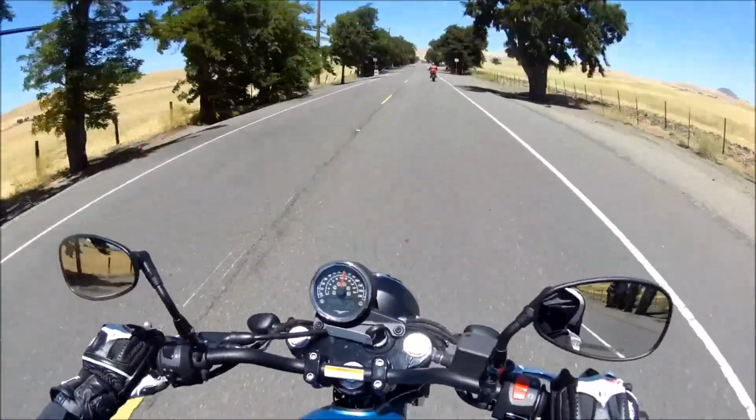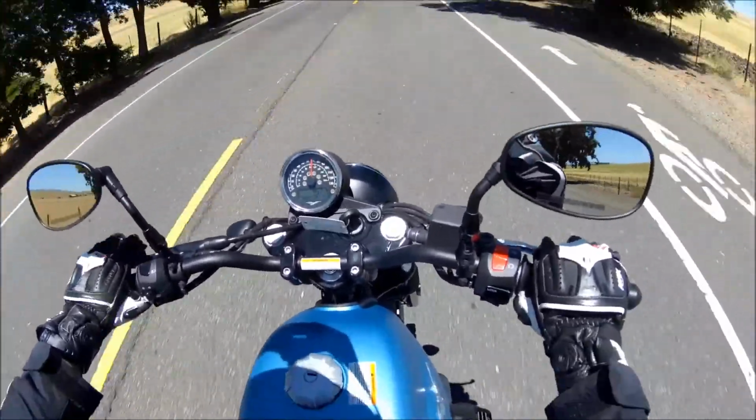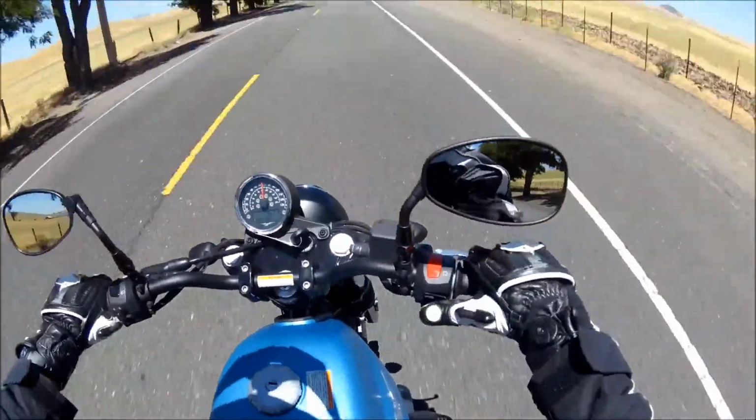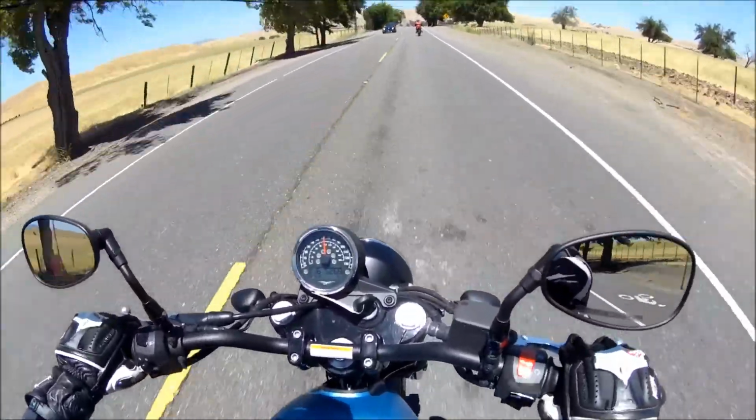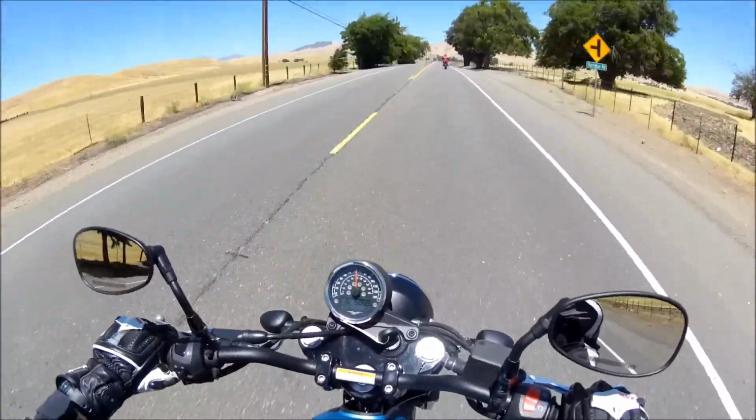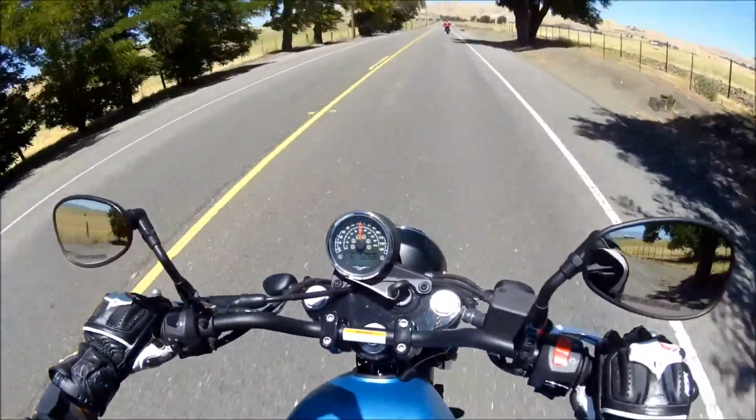We're doing about 70 miles an hour right now. Yeah, this gauge cluster isn't very nice. It doesn't give you a lot of information. It's just one of those, you just ride it type of bike.